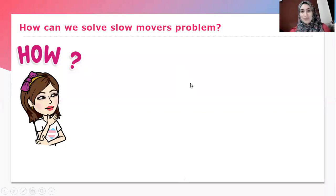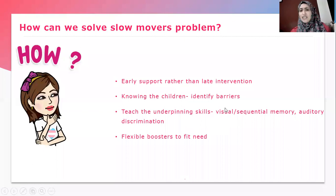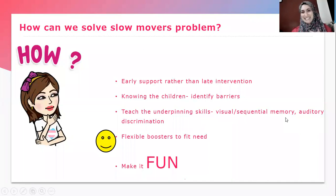So now let's see what we can do. You will find that most of what is written here, you've talked about it. Early support rather than late intervention. So we are like doctors discovering diseases early rather than waiting for the catastrophe to happen. Know the children and identify barriers. As most of you said, know what the good points are and work on them. Teach the underpinning skills, which are visual and sequential memory and auditory memory, and also auditory discrimination. Use flexible boosters to fit the need. So we have activities suitable for all types of learners, and the most important of everything, make it fun, because fun, as I told you, is the secret. Even we as grown-ups love fun.